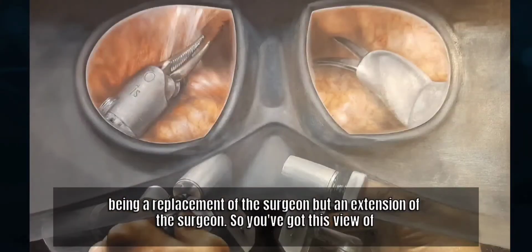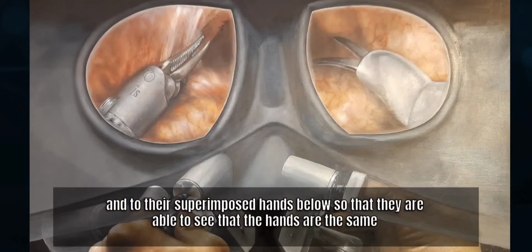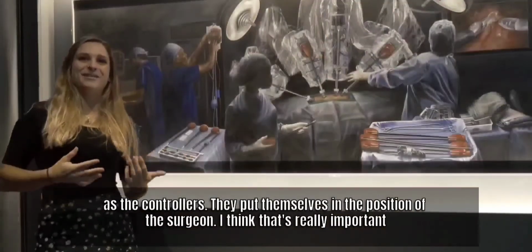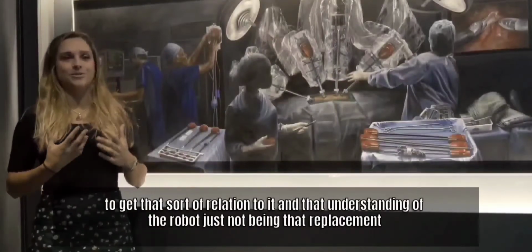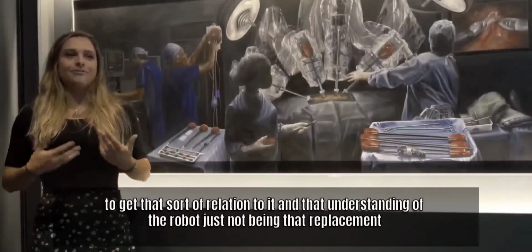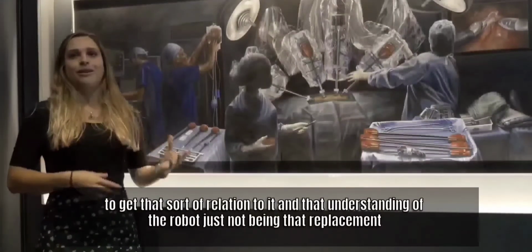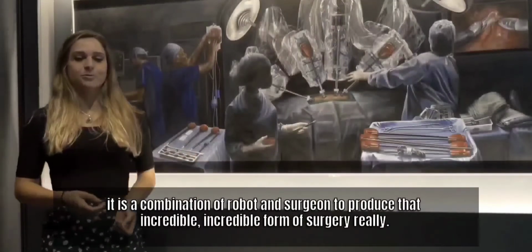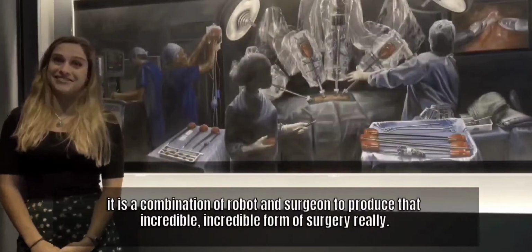So you've got this view where the viewer themselves becomes a surgeon, looking through the viewfinder and to their superimposed hands below, so that they're able to see that the hands are the same as the controllers, and they put themselves in the position of the surgeon. And I think that's really important to get that relation to it and that understanding of the robot just not being that replacement. It is a combination of robot and surgeon to produce this incredible form of surgery, really.